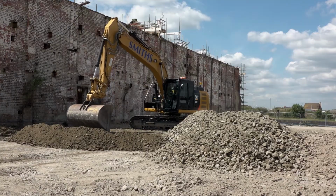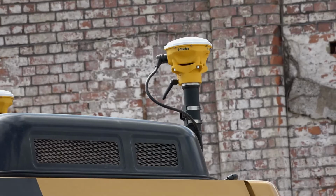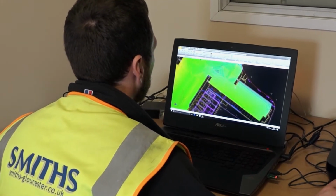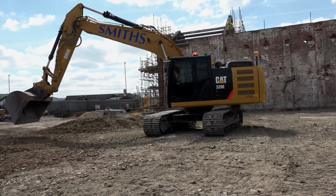My role within the Trimble part of Smiths now in machine control is the engineer. I've been trained recently in using Trimble Business Centre to take the drawings from the engineers at the start of the project and feed them into the Business Centre software to create a model of the proposed site. We can put that into the machinery for them to work off that model.